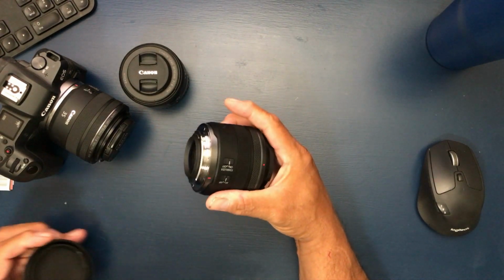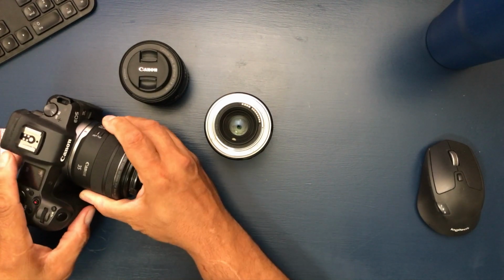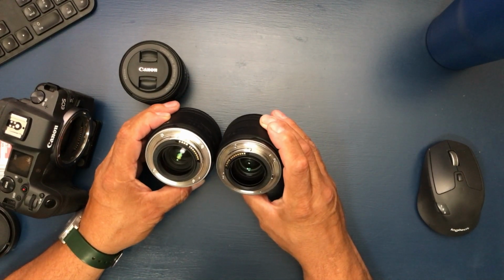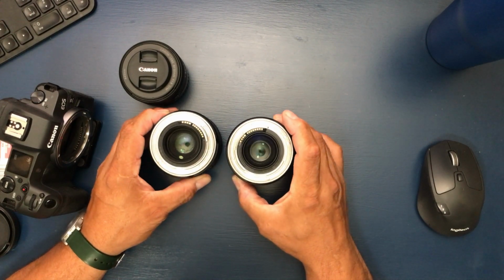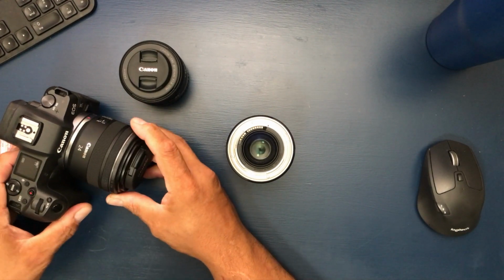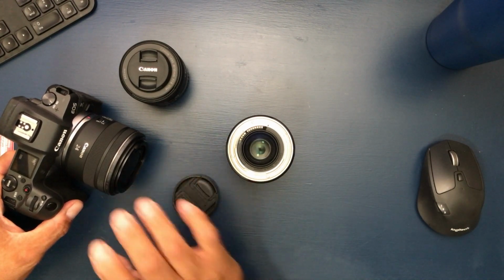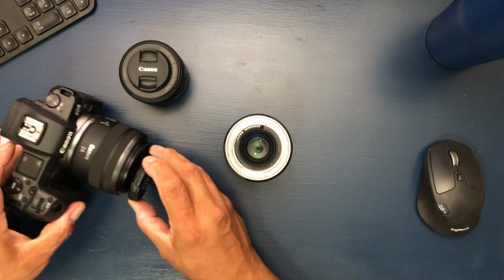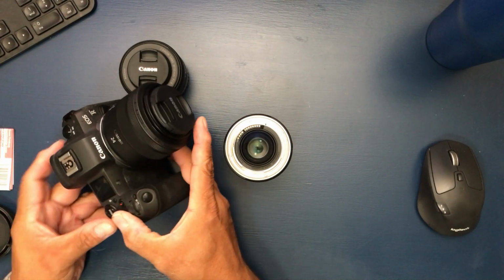Let's see what it looks like on the body. The body's off on this one here. The 35 is a hair taller. Things look extremely made in Taiwan. Yep, looks extremely compatible. Goes on nicely. This one is a hair longer, and it's also a hair beefier. Doesn't make a difference. The image quality is what we're after. All that needs to be tested, but there it is on the EOS R. You guys get an idea of what you're looking at.